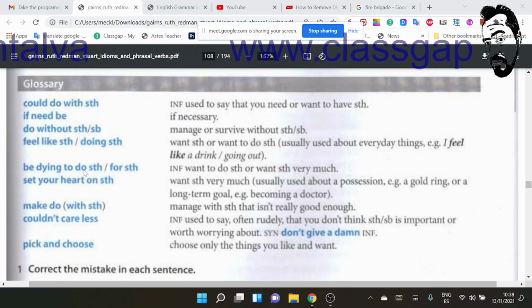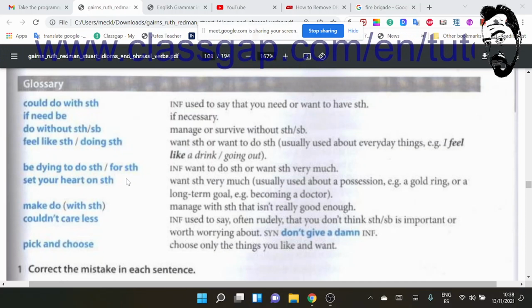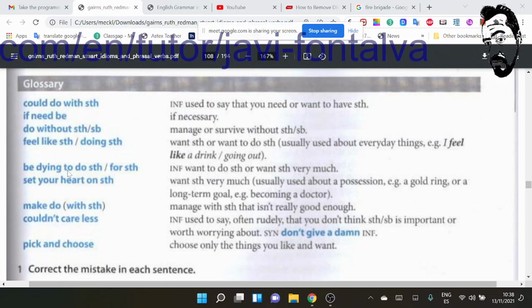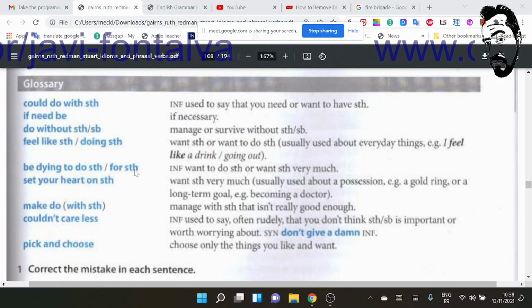Okay, be dying to do something. Okay, basically I really want something. So you could say I'm dying to be on holiday, or I'm dying for a holiday. So notice we say to with a verb, or for with an object, yeah, with something.